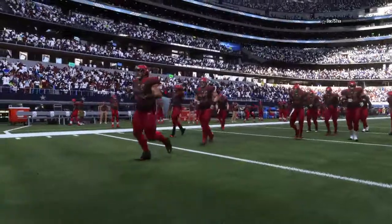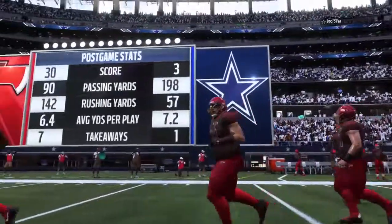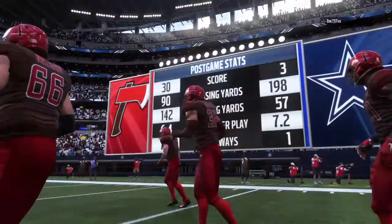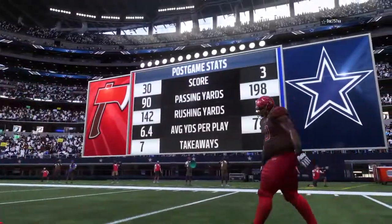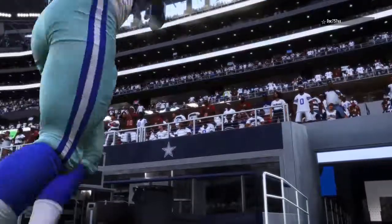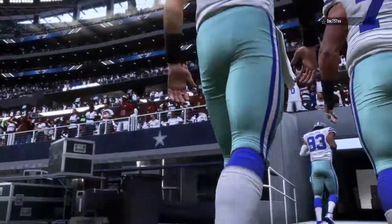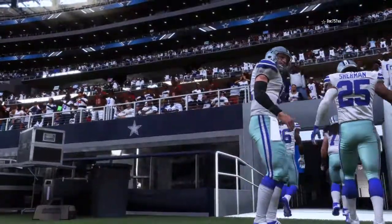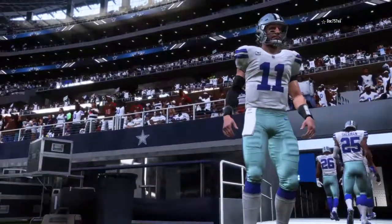So for Portland, the final 2 weeks are going to tell the story for them as they move to 9-5 with the win. And they'll return home next week to take on the Oakland Raiders. Meanwhile, for the Cowboys, they'll drop to 9-5 on the year. And they'll get a chance to redeem themselves next week at home against San Francisco.